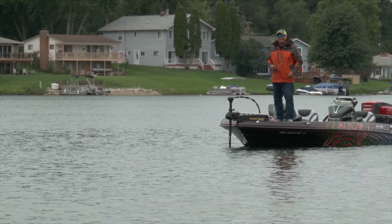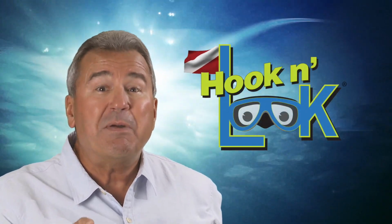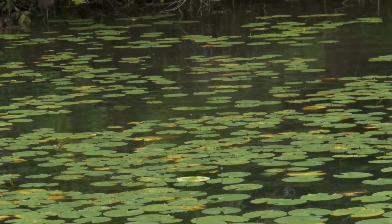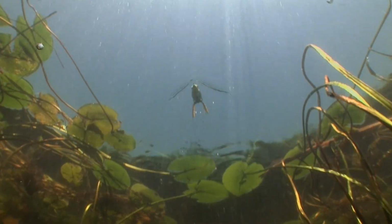Holy cow. There are a couple of ways I like to work a frog. First is by hopping it forward. You do this by employing short pops with your rod tip. In the lily pads, I like to keep my rod high and hop the frog over the pads, pausing it occasionally when I reach an open pocket.